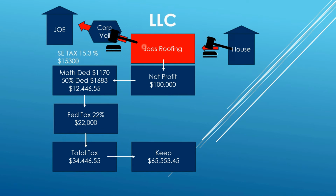Now there is a caveat to that. If Joe does not maintain his books, if he does not have separate bank accounts, if he commingles funds, if he doesn't keep up his biannual reports, Joe could be in serious trouble. Then they could get to Joe, and that's called piercing the corporate veil, where they can get to Joe's Roofing and then they can get to Joe. So you want to make sure to maintain those corporate books, keep everything on the up and up, and then you can maintain that corporate veil in your LLC.